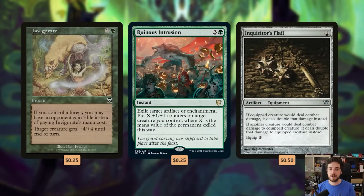So the main heart of this deck is obviously pump spells. We want to be as mana efficient as possible to increase Kotis' power as much as possible. The more power we have, the more damage we're dealing. So one of the most mana efficient pump spells in the format is obviously Invigorate for 0 mana. You give it +4/+4. That's absolutely awesome.